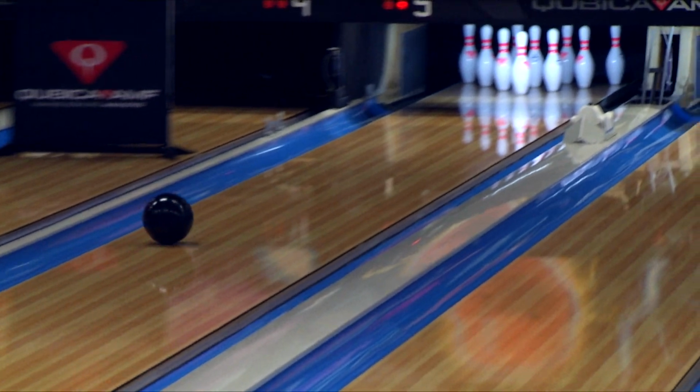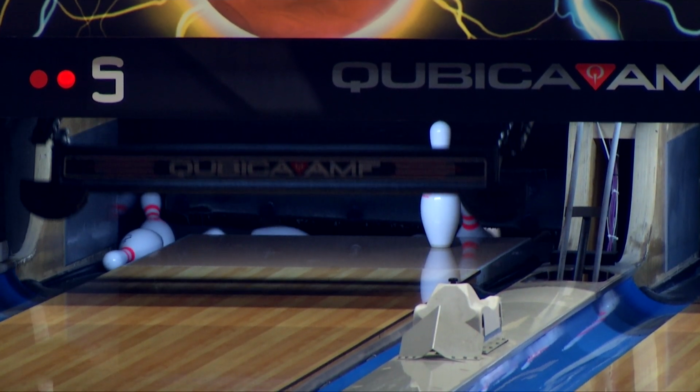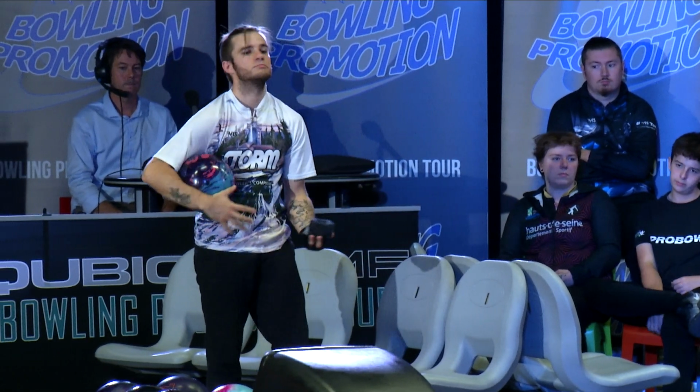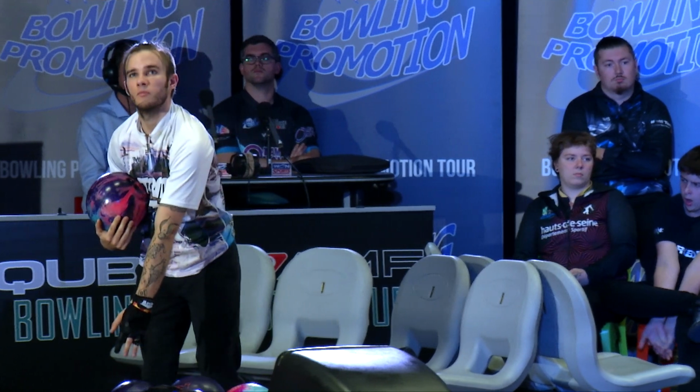And we can see the ball pick up. That's an IQ tour from Storm, picking up in the mid lane and going high in the pocket. Actually, kind of lucky he didn't leave a 6-7 split there, but just has the 6-pin. He'll go cross lane with the plastic ball for the 6-pin spare.